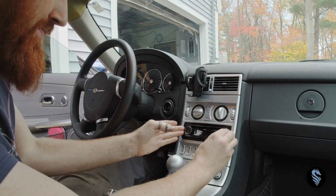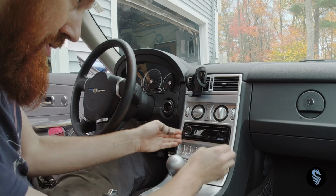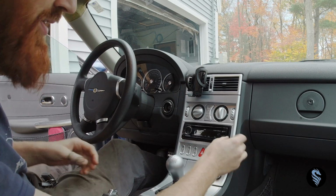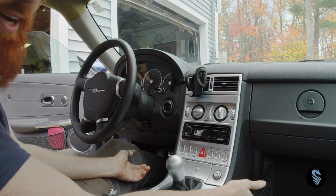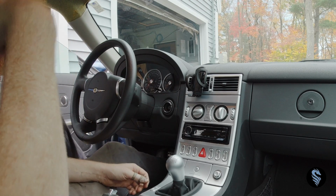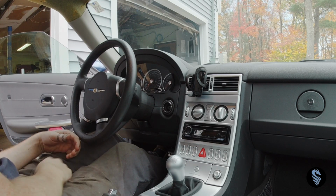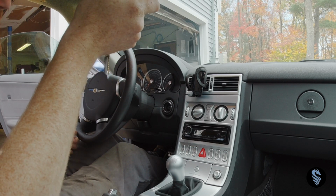Yeah, that seems to be in there. I'm trying to pull that out, obviously not too hard, and that seems locked in there. I was just throwing it in there to test fit it, but it's there now. So, yeah, I've got everything set up now. So let's fire it up, I guess.